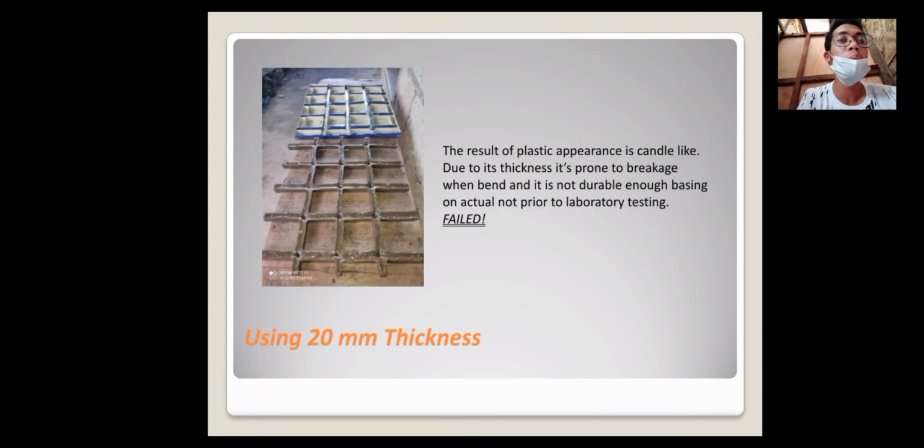So using 20 mm thickness. The result of plastic appearance is candy-like. Due to its thickness, it is prone to breakage when bent, and it is not durable enough based on actual observation, not prior to laboratory testing. So it failed.